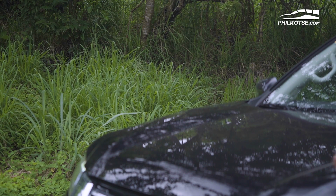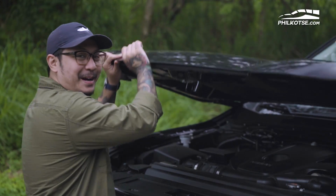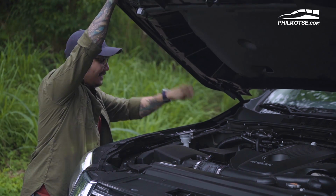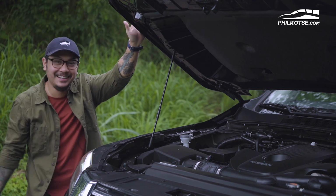Now, sa engine. Whew. Bigat, man! Nissan Philippines, please, pakilipat doon.